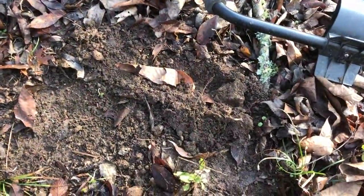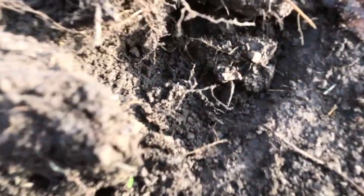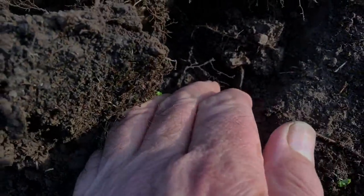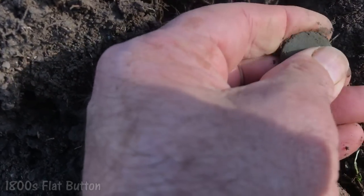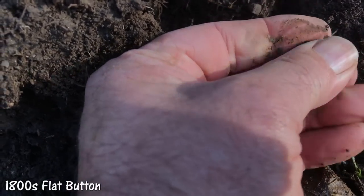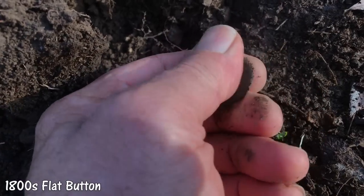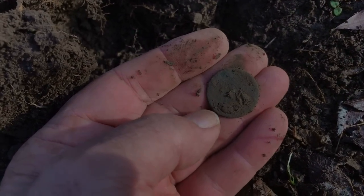I dug that piece of pottery right there and I moved right up here. I haven't looked at it yet. I don't know if you can see it or not, but it is right there. No, it's a flat button. I thought it was a piece of money. But now, you know how I love flat buttons. I'll take that one.